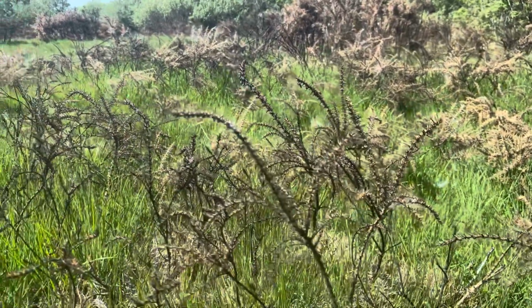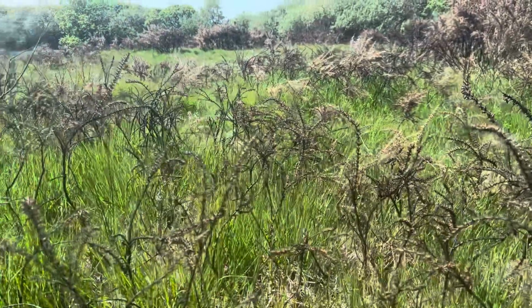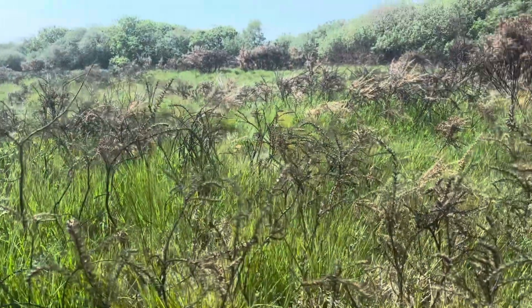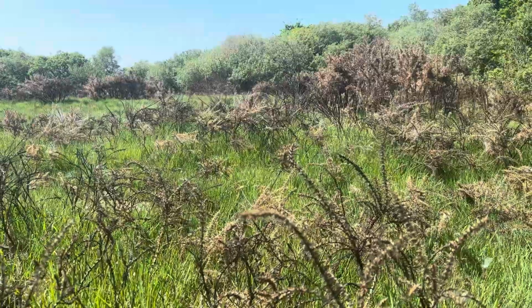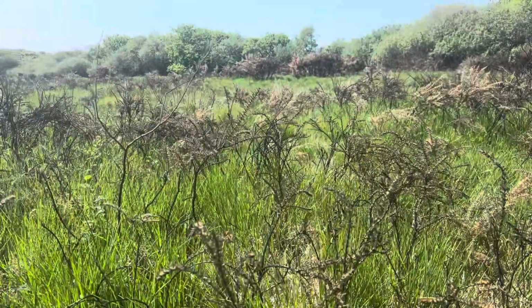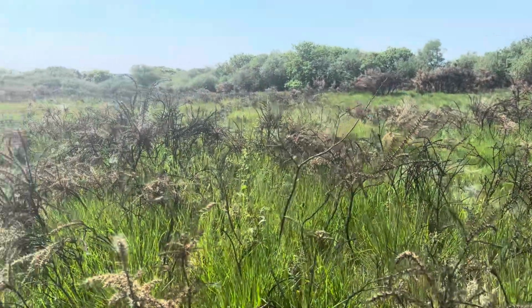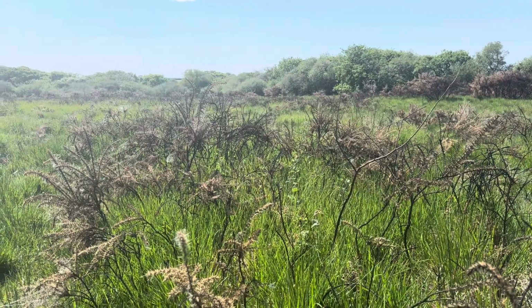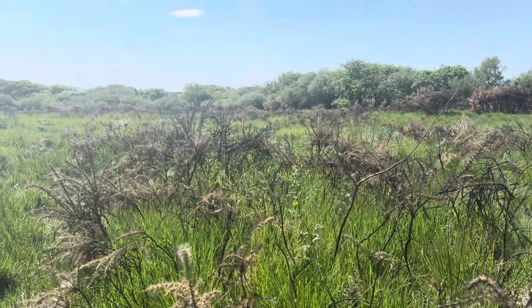Yeah, the Marsh Fritillary needs some habitat management in order for colonies to thrive. You can see where the gorse has been burnt off here, which they do carefully and at the right time to stop it taking over, shading the ground and then stopping the devil's bit scabious from growing.